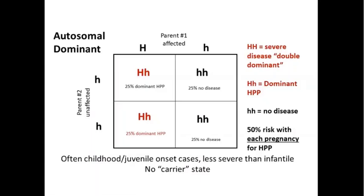And this tends to represent more of those childhood, juvenile, more attenuated or later onset presentations. And again, there are no carriers in this scenario.